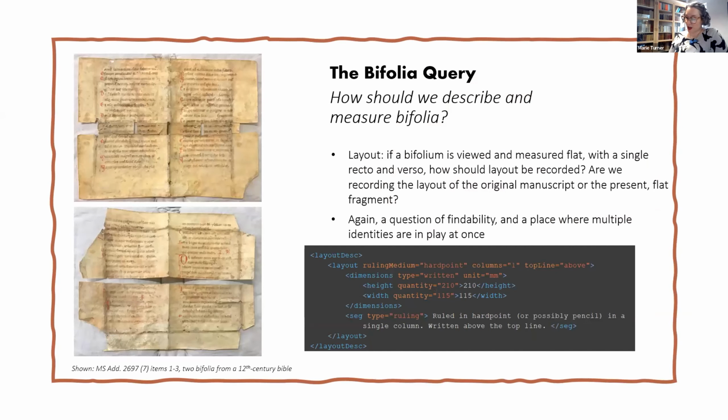The question of how to catalog bifolia has been a source of regular conversation for us over the past months. We knew early on that bifolia would be cataloged and photographed flat, that is to say, as they come to us in their present state, rather than folded as they would have been as part of a quire. This, as far as I am aware, is the standard method. Certainly it's the way that bifolia usually appear in the Fragmentarium database, but it also creates a number of issues within the TEI framework. To choose one example, even a task as simple as documenting layout initially felt fraught.